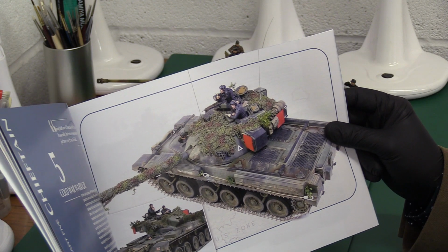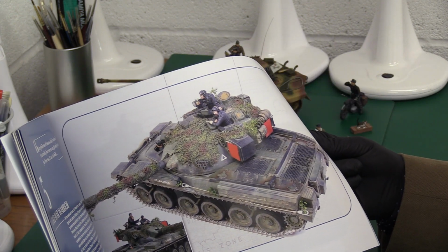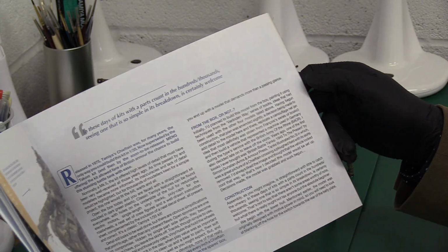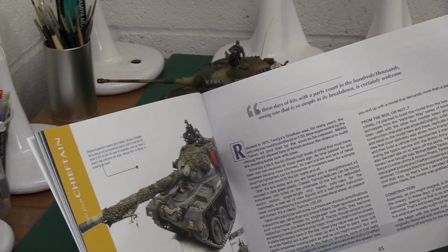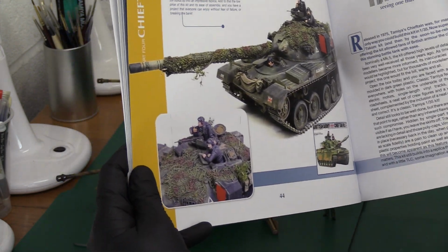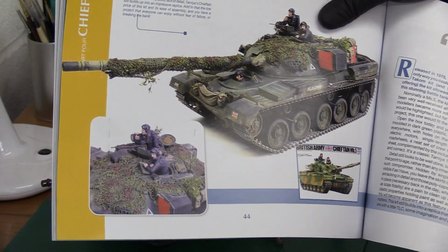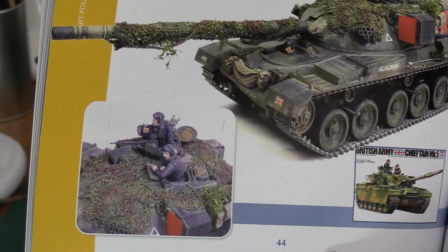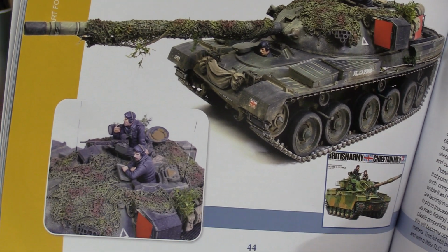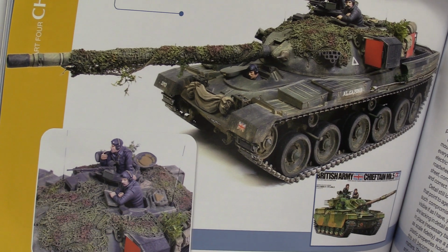Again, you can pick this up for £20 in the shops, and I've seen that from Tamiya. Because he doesn't normally do Cold War stuff. Look at the effect where they've got the netting. Isn't that wonderful? Let's see if I can get this a bit closer for you. That netting effect is absolutely superb. It really is. Look at that.